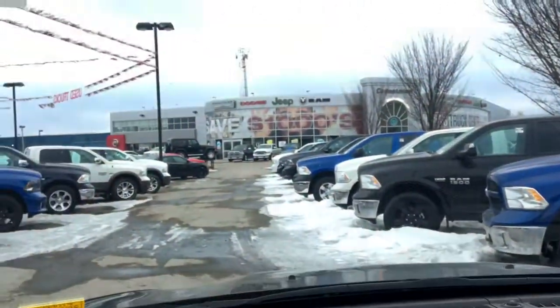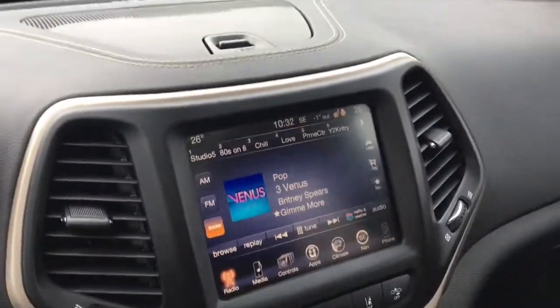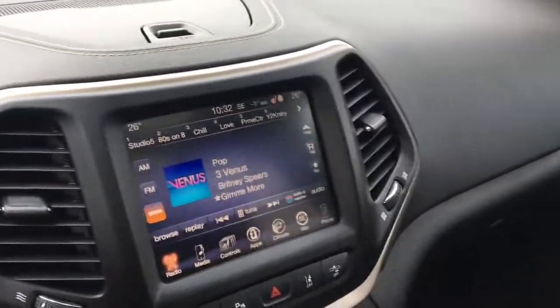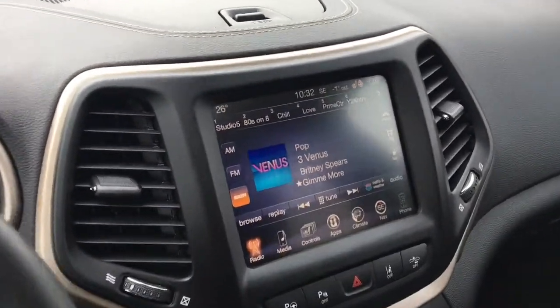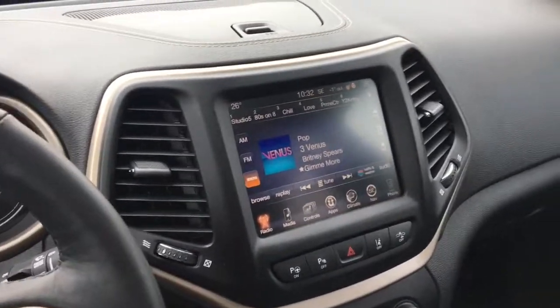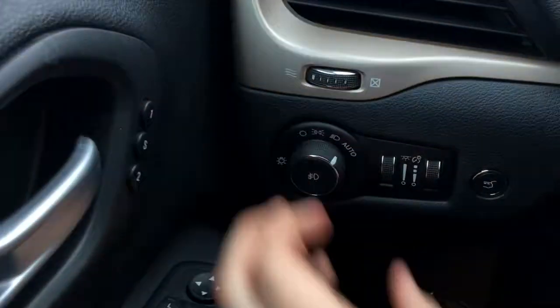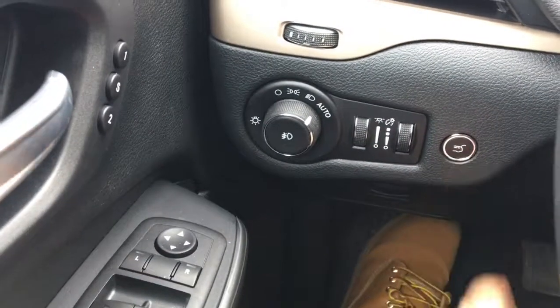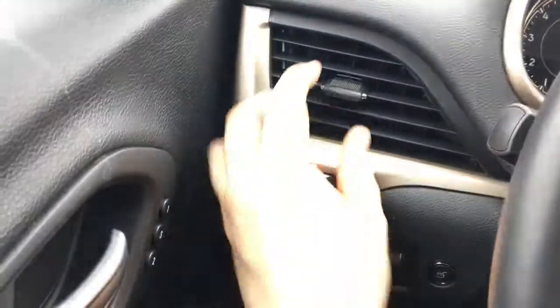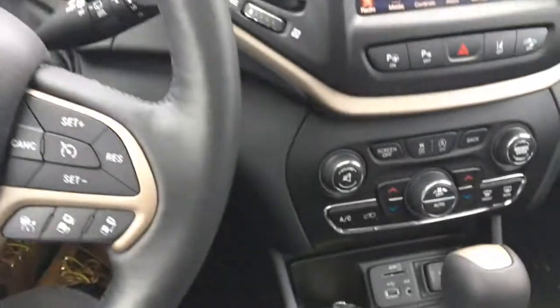You have lots of visibility out the front window. In front of me is Crosstown Dodge, looking nice. On the left side here, you have your automatic headlamps, so you can set it and forget it with your dimmer switches, and this button here will open up your power liftgate. Of course, you have your directional air vent here, which you can close and open. There's lots of space throughout this Jeep Cherokee. Lots of technology, I have to say.